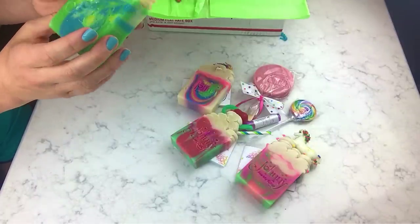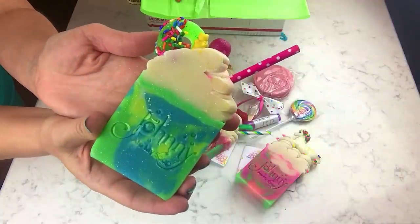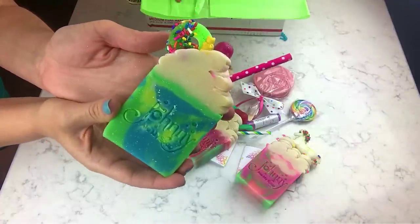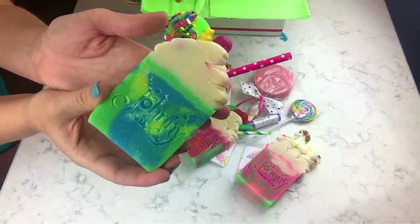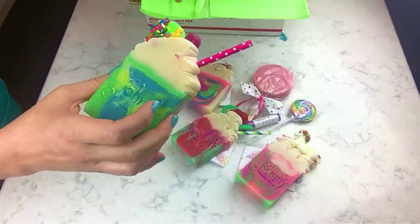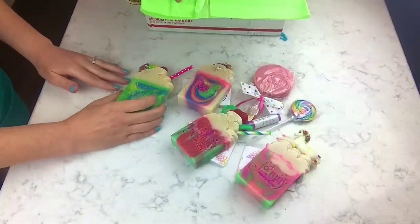Okay, this one, the green, is called Bubblicious. So I'm assuming that smells like bubblegum. It's a little spicy. That smells really good. This might be my favorite so far with all the blues and the greens. Of course, those are my favorite colors, blues and greens.